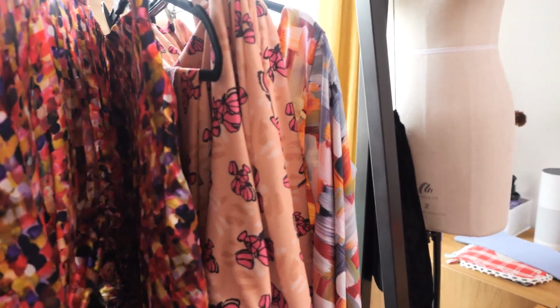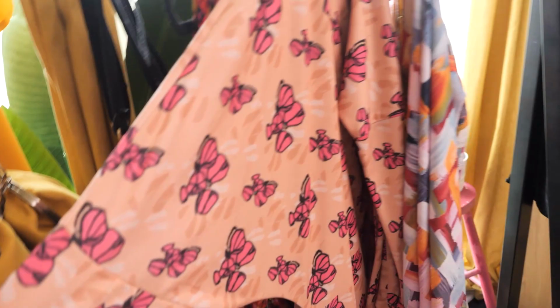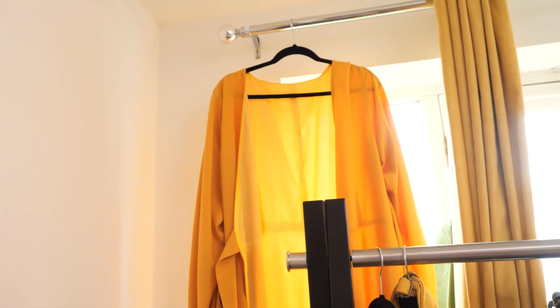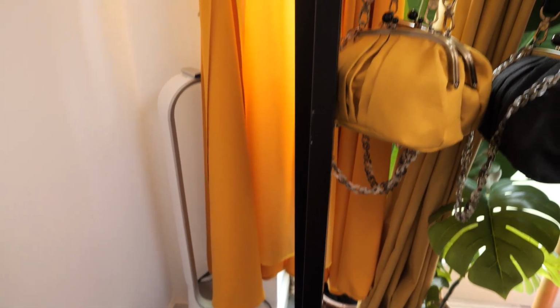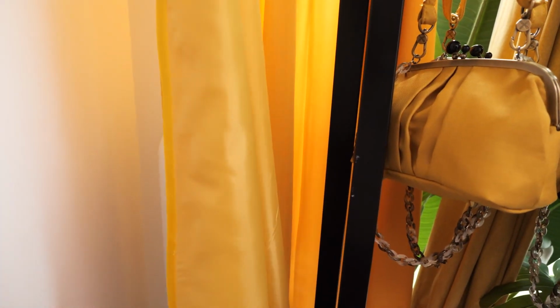Lots of colors, lots of print. You can see my color note print is back in a new colorway, pink and a peachy orange color. There's also this beautiful mini dress in print as well. And then we have this maxi yellow dress. It's so long, it's meant to be floor sweeping. It's a wrap dress, so this is the belt here. Fully lined, French seamed, nicely made.